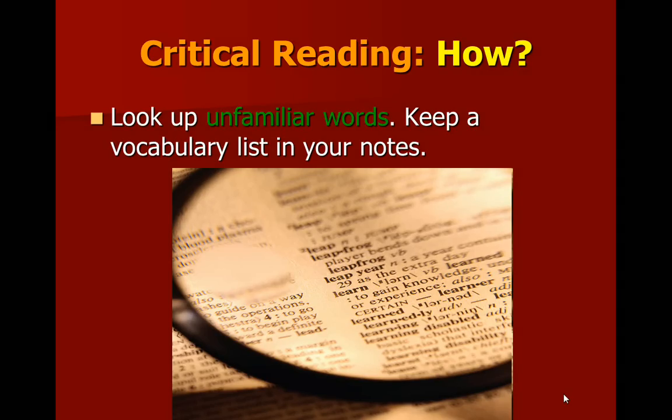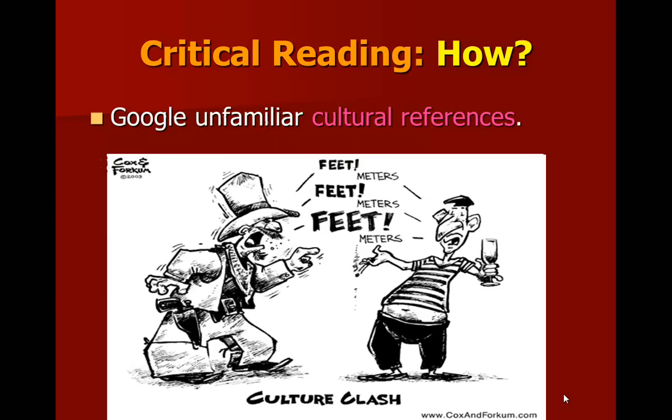Other ways to become a better critical reader. Look up unfamiliar words. Keep a vocabulary list in your notes. So if you read a word and you've never heard of it before and you look it up, well, you're that much smarter now because now you know that word. Now you can use that word. I've learned a lot of new interesting words by being a critical reader and looking those words up, and then I can use those words in my essays, and so that makes me a better writer. So this goes hand in hand, better reading and better writing.